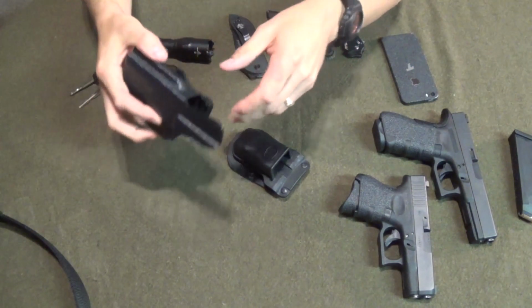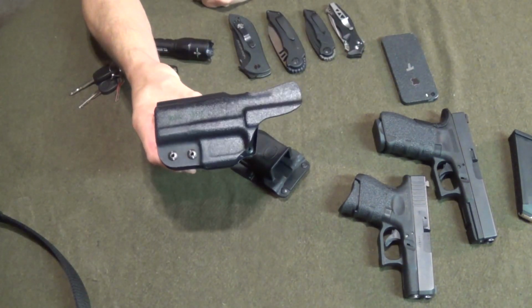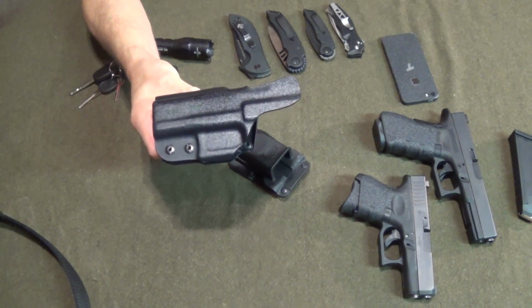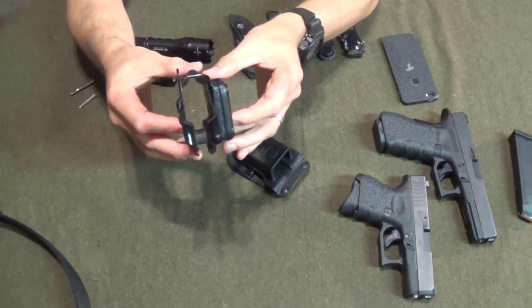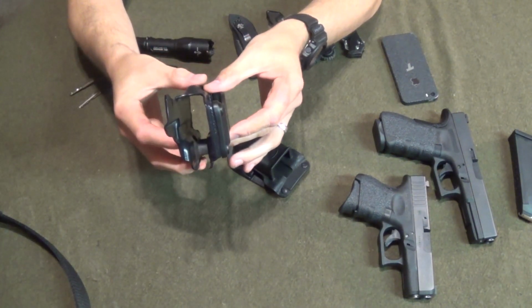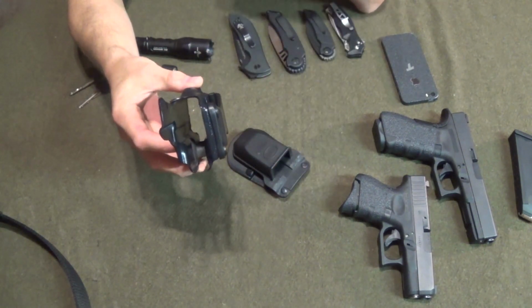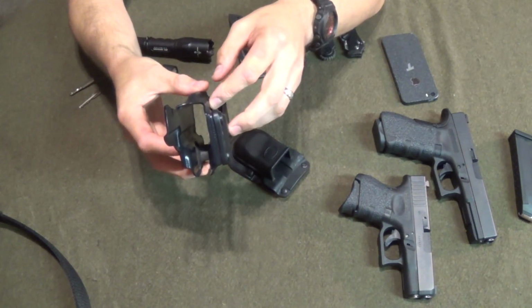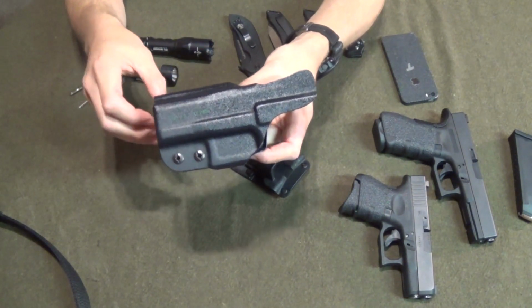The holster I chose here is the Galco Trident holster. This one was for its forward Glock 26, but as you can see on this holster, it is open-ended, so I can run both my Glock 26 and Glock 17 in this if I choose to do so, depending on where I'm going.